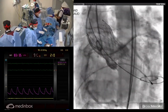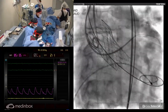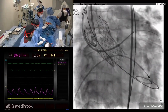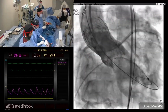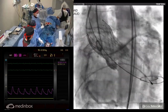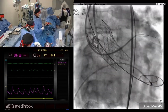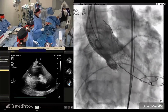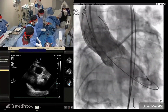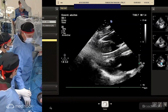Okay. Move a little bit. So we will check with echo. So position is okay, but we can see there the valve is a little bit collapsed on the distal end. Can you show the echo, the 3D? Perfect. We can see that there's no effusion, the same as we had at the beginning.